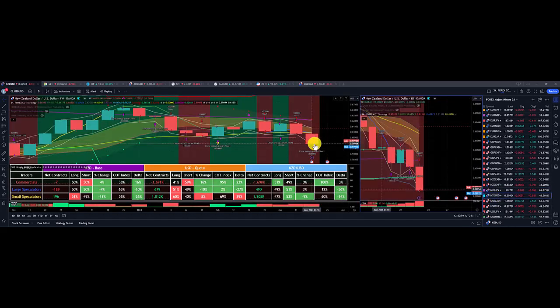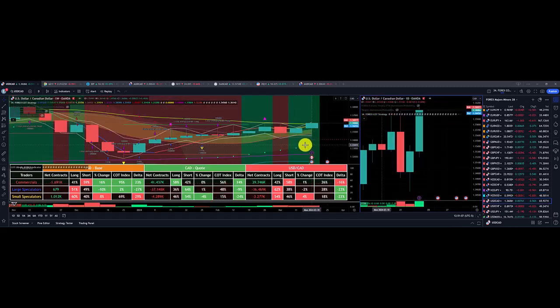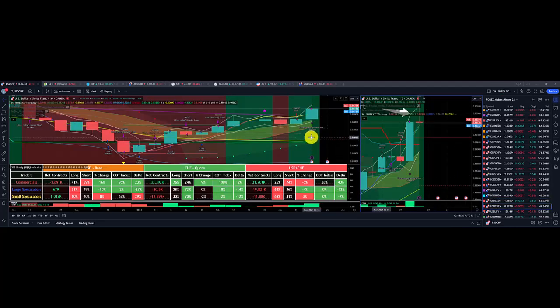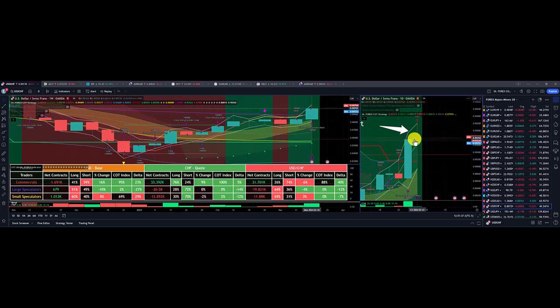New Zealand US, regular short trade. Red candle, red background, COD index in support. US Canadian, green candle, green background, no COD index in support. Go ahead, buy on the open. Regular trend trade. US dollar, Swiss franc, overall short on the open. We have a max on the quote currency on the COD index. Already got us out of a particular trade with a loss of $680, so we'll go ahead short on the open with the stop here at the high of this tail.